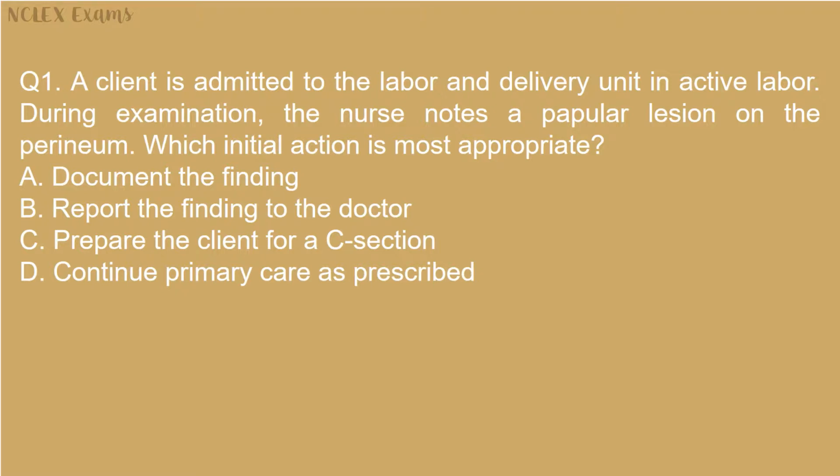Question 1. A client is admitted to the labour and delivery unit in active labour. During examination, the nurse notes a papilla lesion on the perineum. Which initial action is most appropriate? A. Document the finding. B. Report the finding to the doctor. C. Prepare the client for a C-section. D. Continue primary care as prescribed.